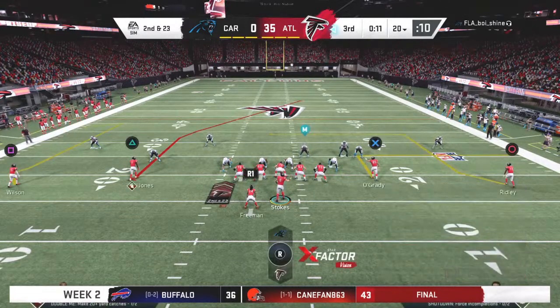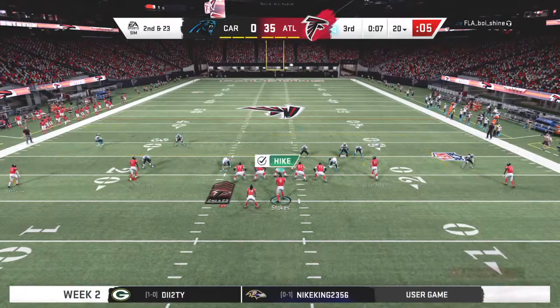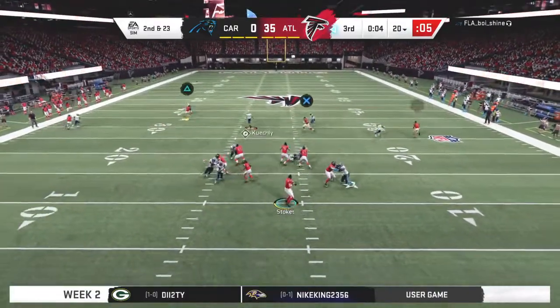Hey, Alpha. Mike's 59. Mike's 59. Rip left. Rip. Go.